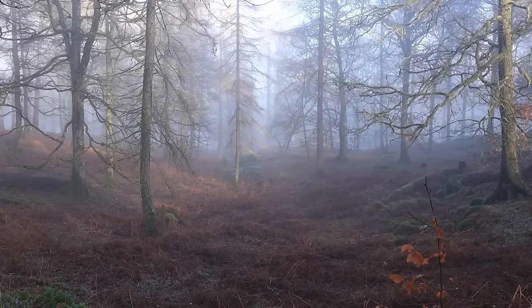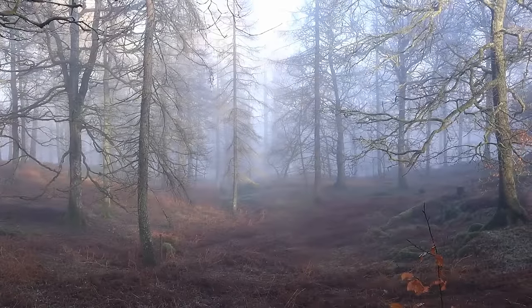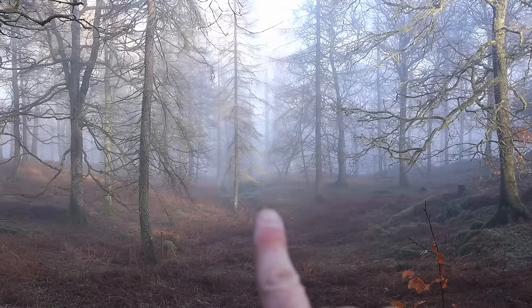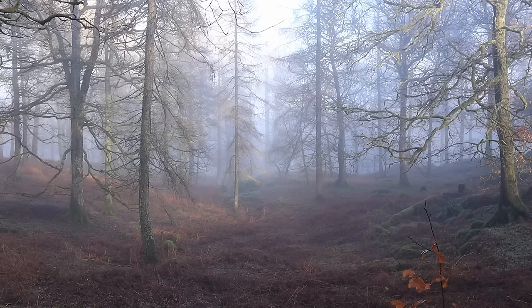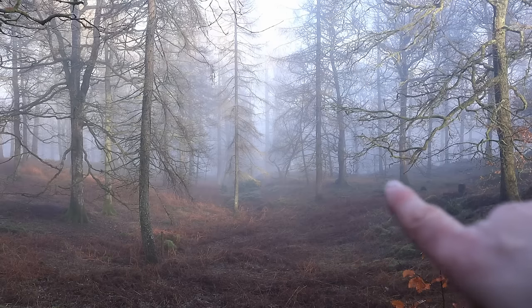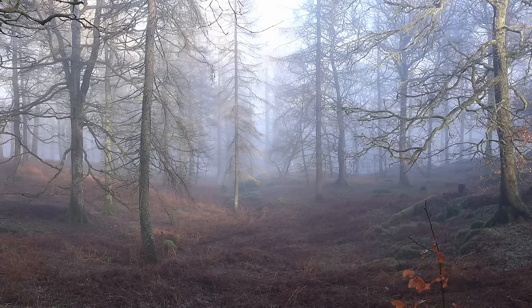Just brightening up now, so you can see that central larch, and there's a pool of light on it. And you've got these two trees here, left and right, and lots of complementary trees off to the right as well. But that pool of light is absolutely stunning.